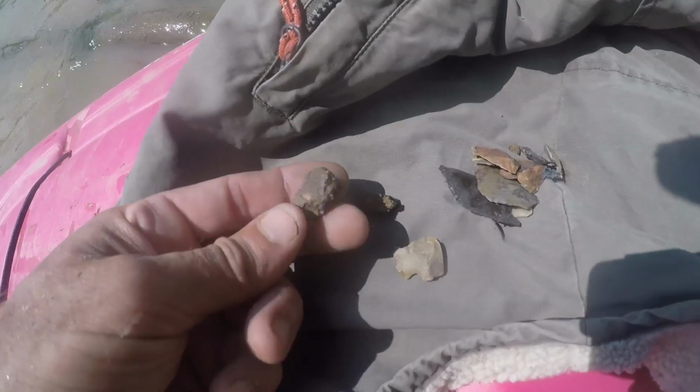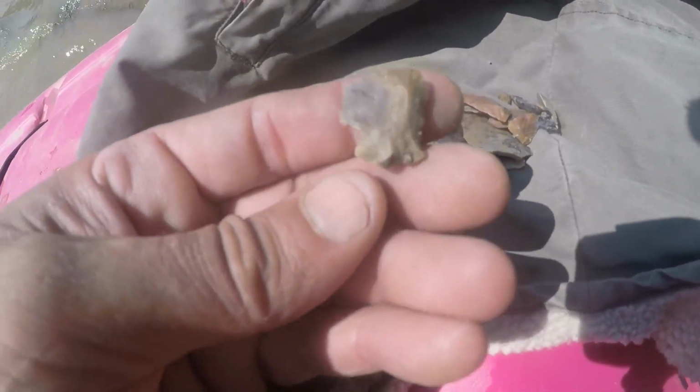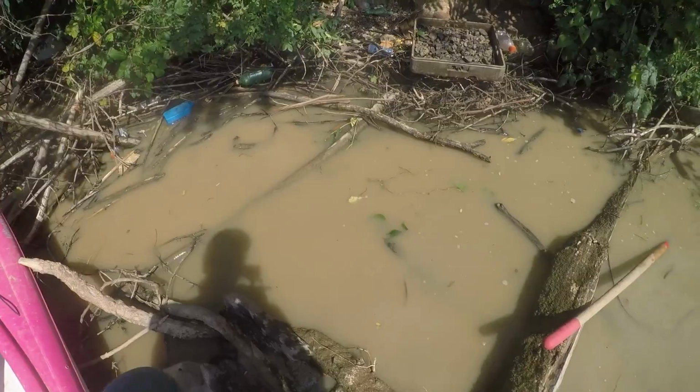Got a couple pieces of pottery here. That's one piece that broke in my pocket. There's a broken point. You can see it's a crude one. Some flakes of stuff. Here's some translucent stuff. You can see it's nicely translucent. Other little flakes of stuff like that. I got a day maker in my screen.